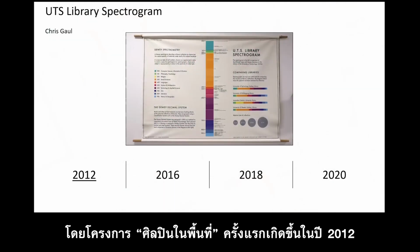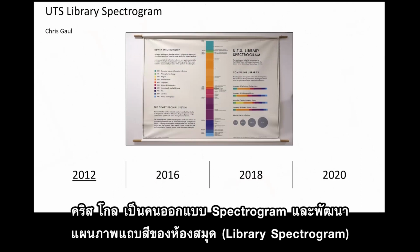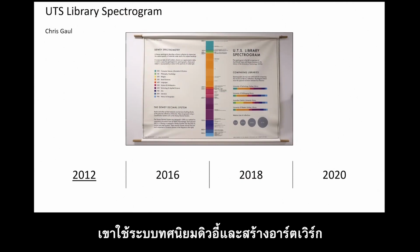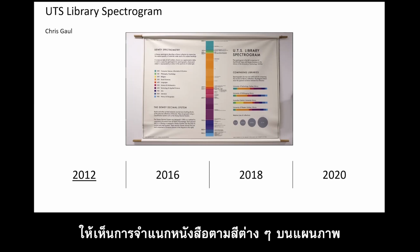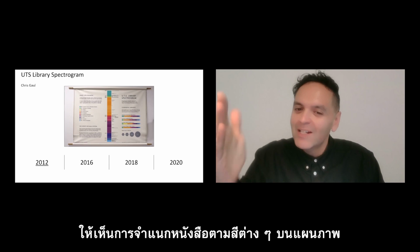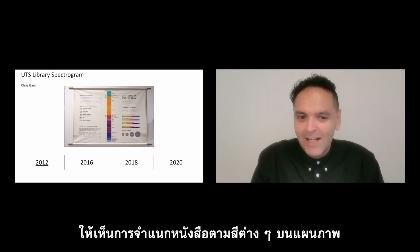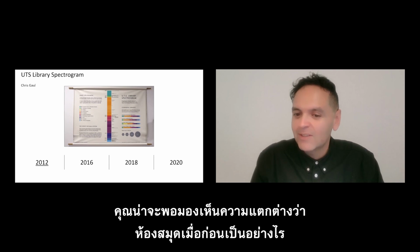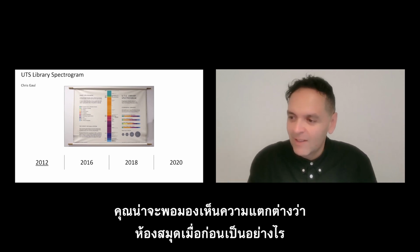Our first artist in residence program was actually in 2012, and that was Chris Gall, and he developed the library spectrogram. As you can see, he got our Dewey Decimal numbers, and he created an artwork that showed the distribution of our books in relation to the colors on the spectrogram. He then created that for other libraries too, so you can see how different the libraries were.